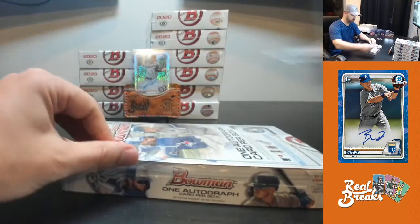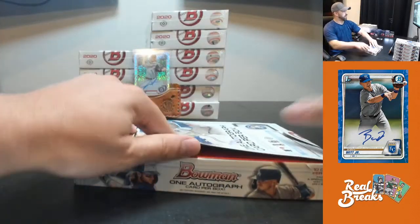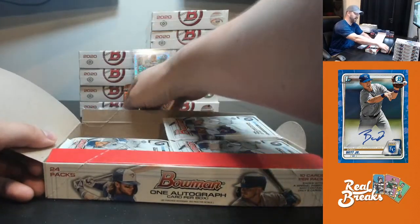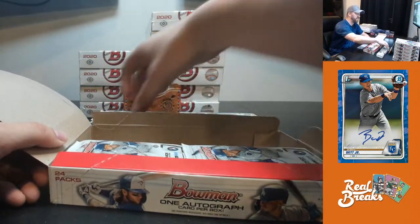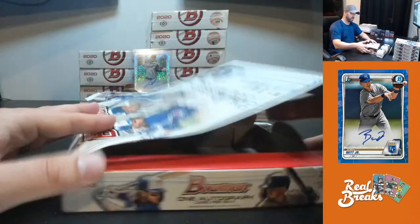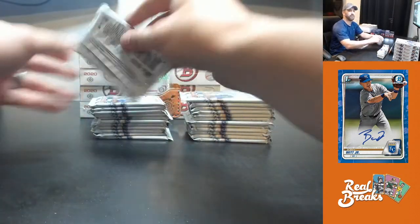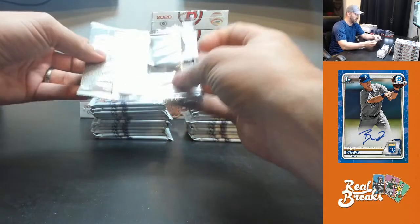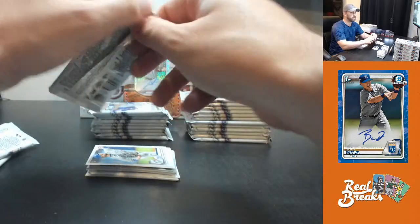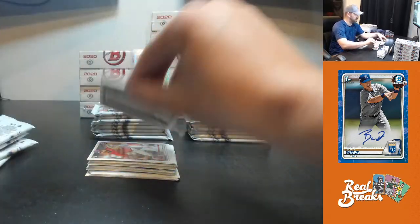Now we're going to box two. Thomas totally fired. Tom's internet went down, not just his internet at his house, like the entire county internet went down. So he had to drive an hour to get to a local card shop so that he could go live. So he'll be live pretty soon with Bowman number two.